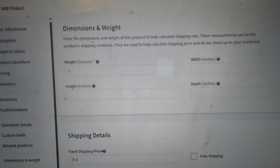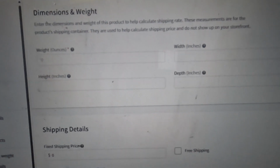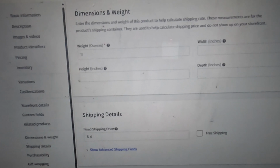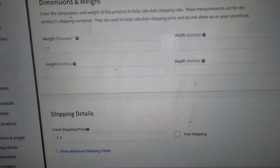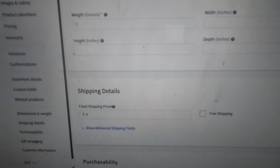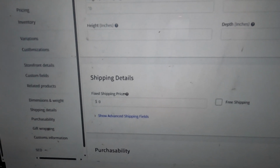Ounces, everything I have to enter in, I have to enter in ounces. You don't do like 1 pound 6 ounces or 1 pound 8 ounces. If something is generally like 1 pound 1 ounce, I'll generally enter it in as 2 pounds, which is 32 ounces. The reason I do that is I have to keep track of every single item. If something weighs like 1 pound 2 ounces, I have to guesstimate and figure out, okay, how much is bubble wrap? How much is tape? How much is the box?